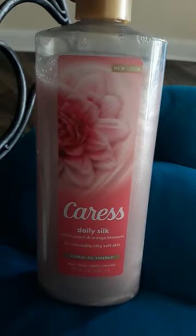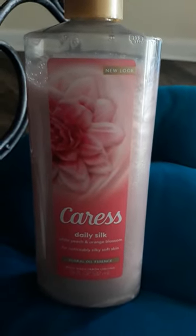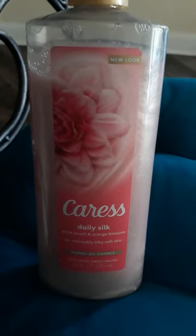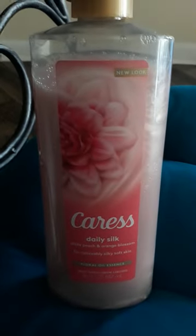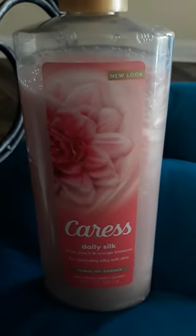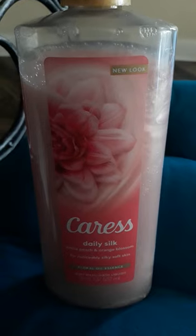So if y'all are looking for something that's not very, very expensive and works well, then just try it and give your feedback on it.